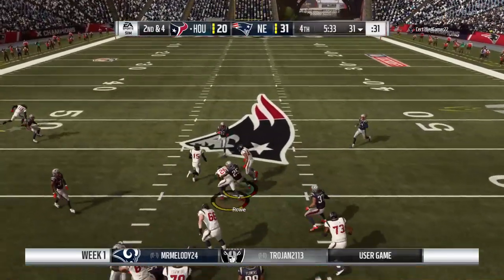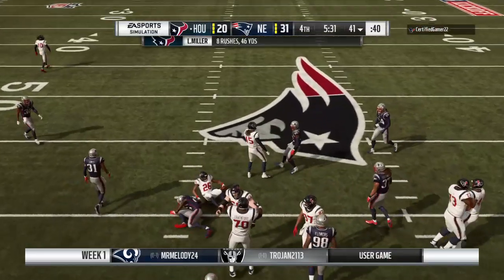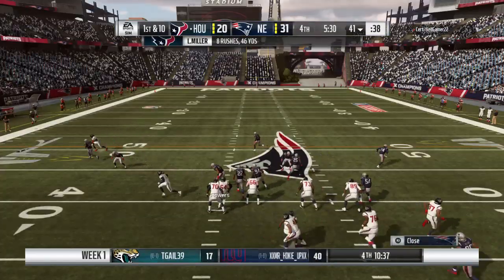On second down, here's Miller. Yeah, they get him down, but not before he takes it across the 40-yard line.